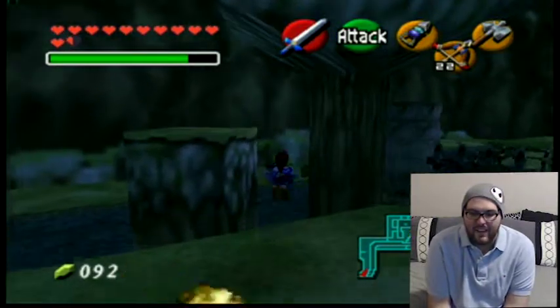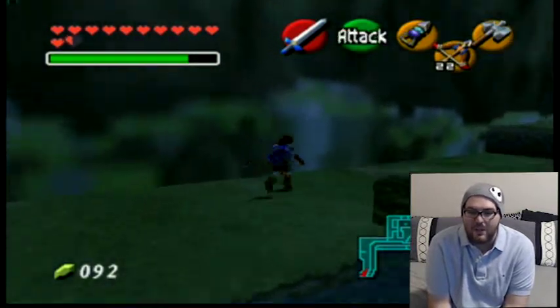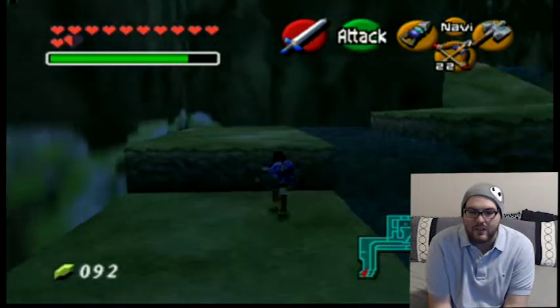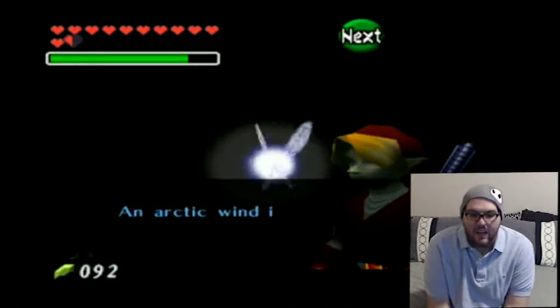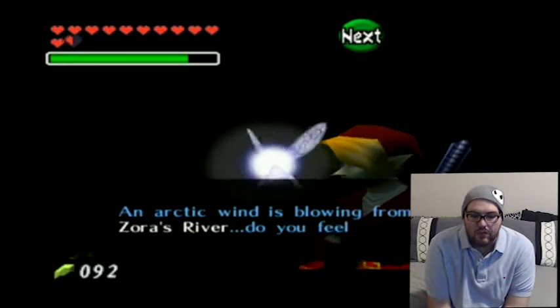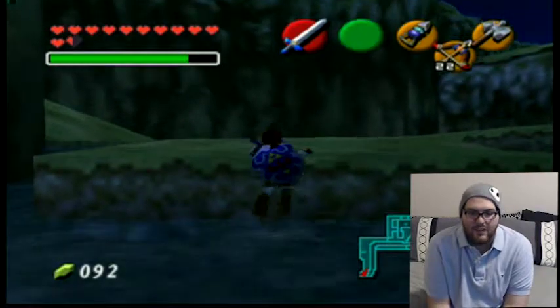And one thing that we're going to do is roll through the river. Now that we're an adult, we are tall enough to just walk through water. Yay. Yes, Navi. An Arctic wind is blowing from Zora's river. Do you feel it? Well, I mean, it is now winter.